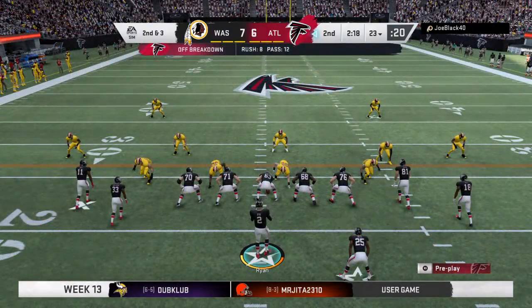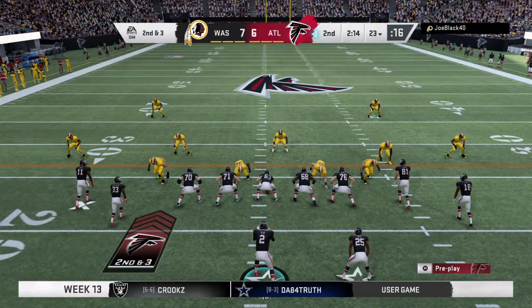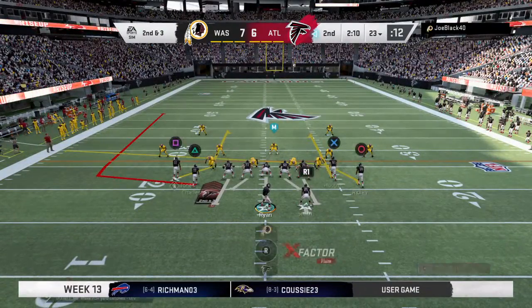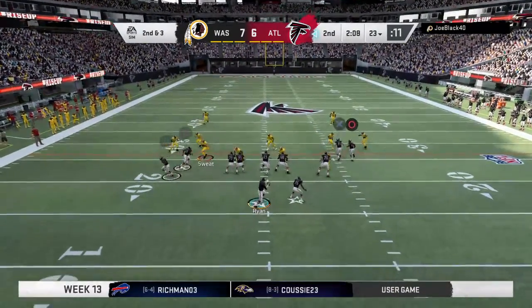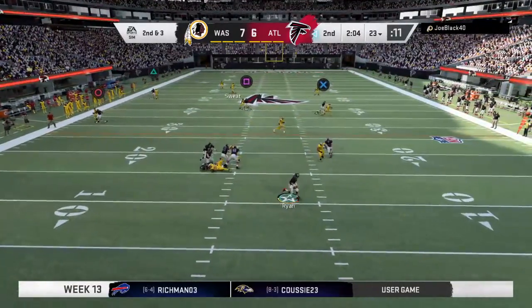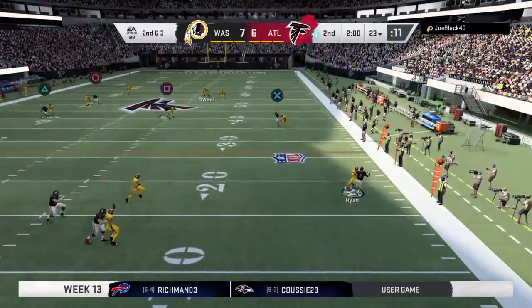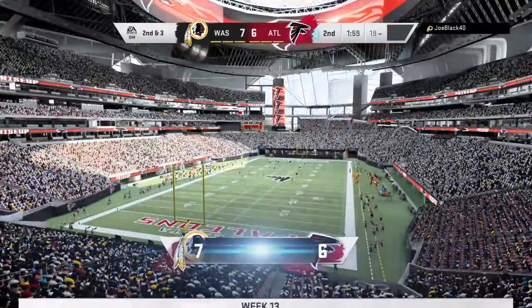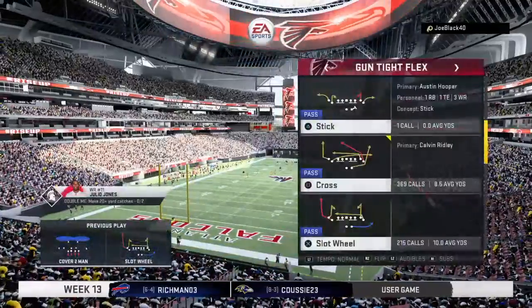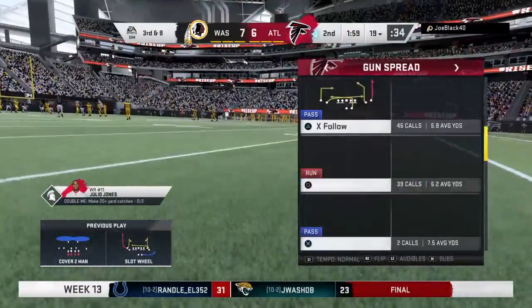A good run, got 7 on first. Here's 2nd and 3. To throw is Ryan. Flushed out right. And he's taken down, trying to do a little too much, getting outside of the pocket, and it results in a sack.